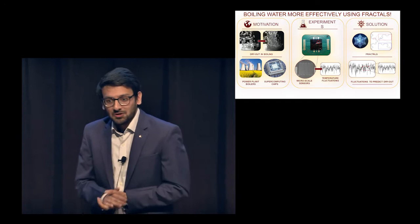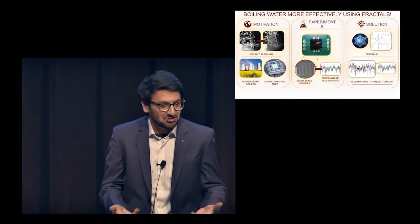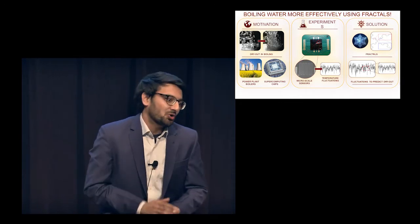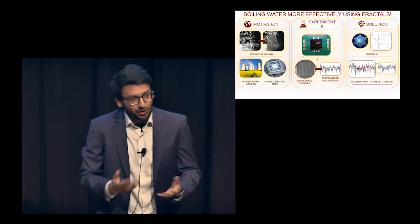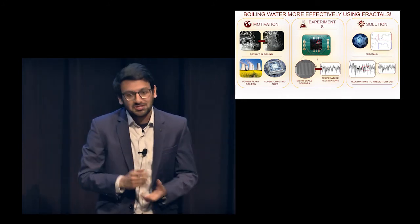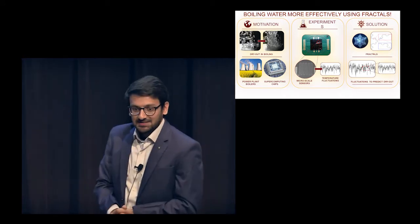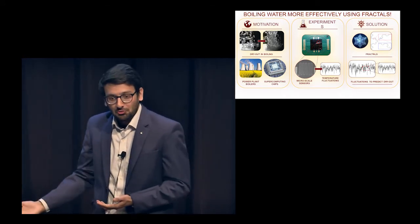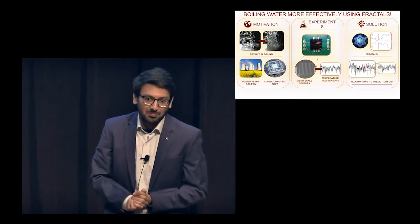Now, thankfully, you cannot actually see dry out happen on a stovetop because it cannot reach temperatures high enough. But dry out is a big problem in power plant boilers and cooling of supercomputing chips, where boiling is used because it is one of the most efficient methods of transferring heat. As you can imagine, dry out in such cases can cause boilers and chips to burn out, which is unacceptable. And my research is investigating how we can prevent this from happening.